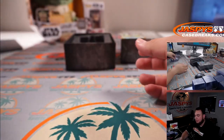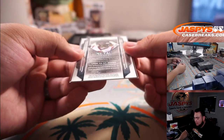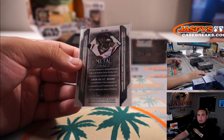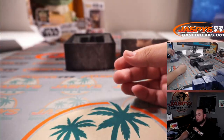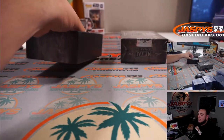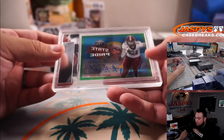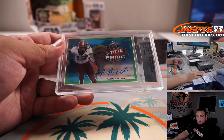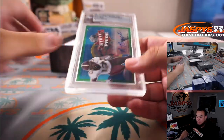We still have another box and the slabs. And Amon-Ra St. Brown for the USC Trojans, it looks like. And it's a 1 of 1. Scott Corwin, there you go. And your printing, or your slab, pre-production proof, is Rashad Bateman. 1 of 1, clear green, pre-production proof. And PJ. There you go.